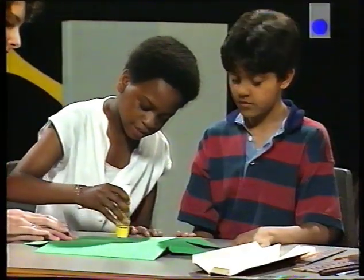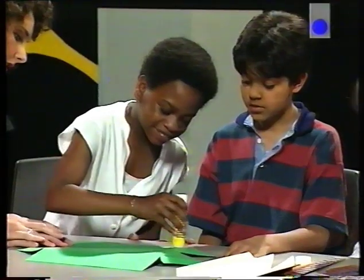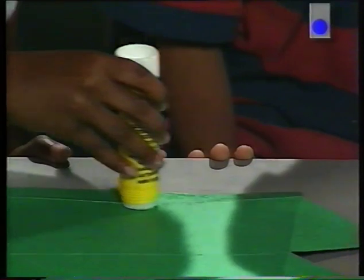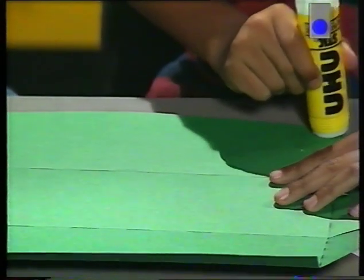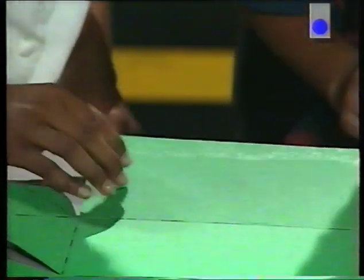Don't forget, kids, you're going to leave one end open. You're not going to stick one end down. Why is that? So he can put his stuff inside. Right, so you can put Michael's present inside it. Great. Right. Do you want to do any of the other side? Go on. Put a little bit down there. Done that.